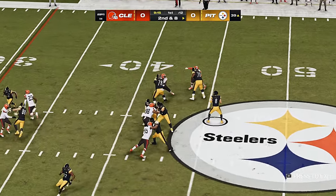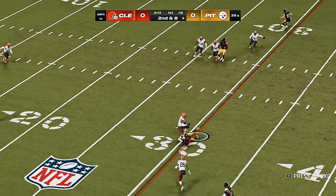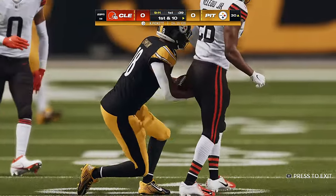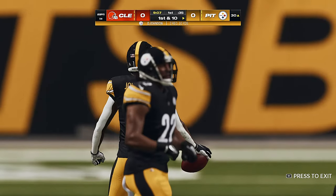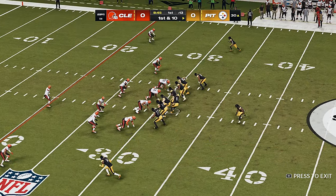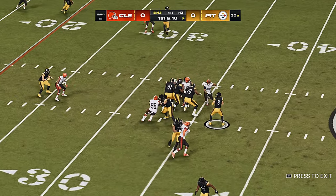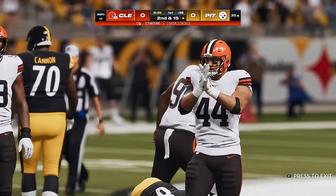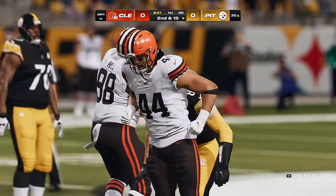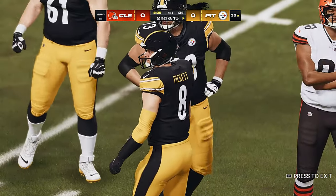Looking to throw, Pickett. Johnson's got it, complete. And Johnson is going to have a Steelers first down as he'll get this down to the 30-yard line. First and 10, here's Pickett. Under a heavy rush, and down he goes. Sione Takitaki gets him for a loss of 5.